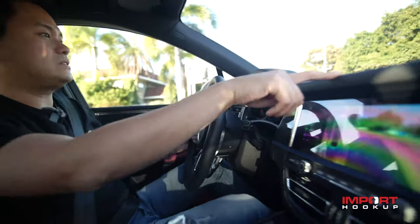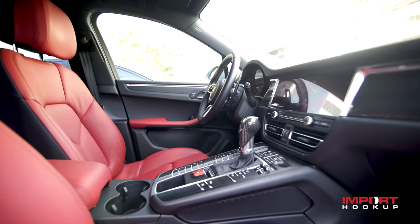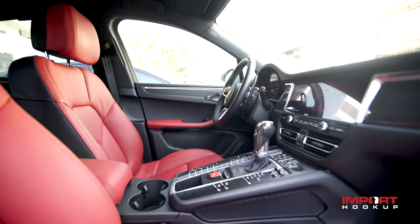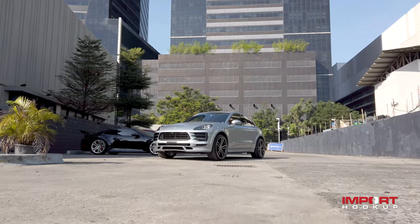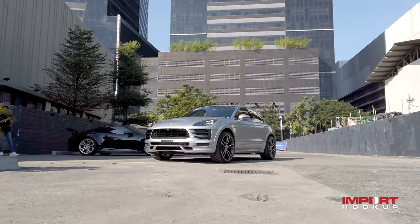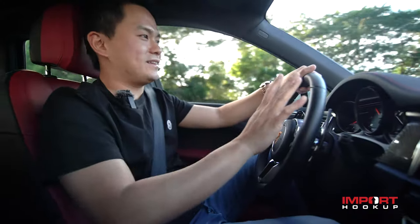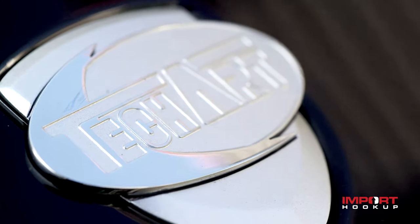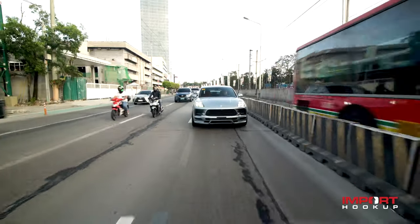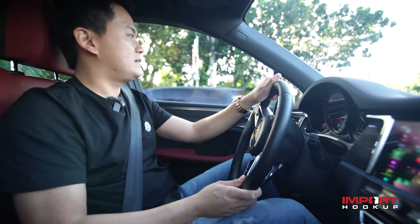Did you see all this stitching? Red stitching, then the red interior, black on red. It's one of my favorites. I've said it so many times in the channel. I like this combo. It's funny that the owner, when he was buying this car, he ordered all the parts already for the car. Believe it or not, he hasn't gotten his car, but he ordered the whole Techart lineup. He's a first-time customer of mine. It's the first time he's modifying a car. This is the most modified ever.